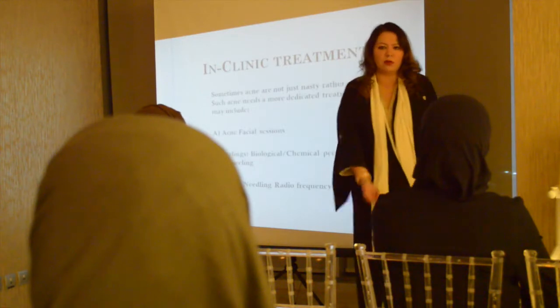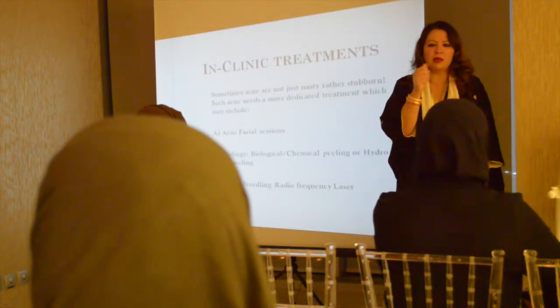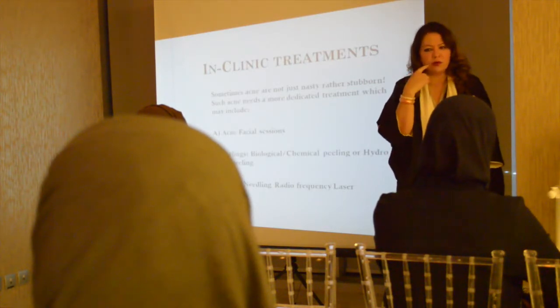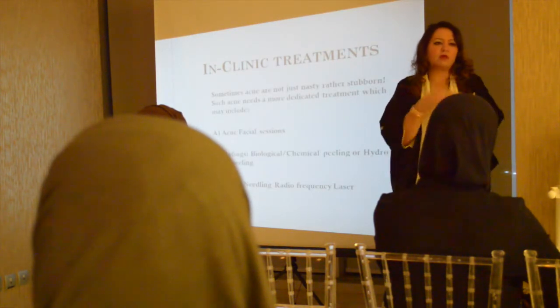And there's also crystal peels that help with the pigmentation. I do like the peels because they also help with the pigmentation. Like I told you, a lot of the patients here, after their acne goes away, they pigment and they have brown spots. So the peels also help.